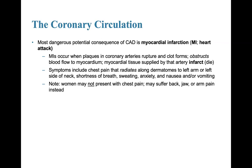MIs occur when plaques in the coronary arteries rupture and a clot forms. This obstructs blood flow to the myocardium. The myocardial tissue supplied by the artery infarcts and dies, and you tend to lose that functional muscle, which could affect the overall functionality of the heart. Some of these MIs can be fatal, especially if you're affecting the left ventricle. That's the one that usually is referred to as the widowmaker. But many people survive, in which case there can be long-term damaging effects on the muscle.